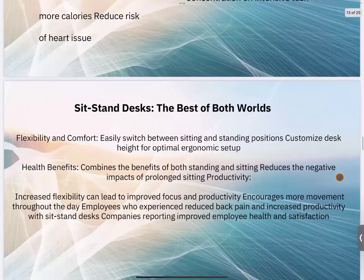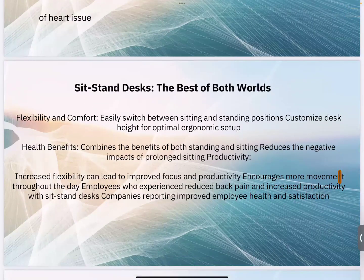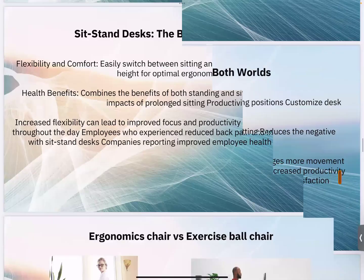So a sit-to-stand desk, the best of both worlds, okay? You need to have the combination of a sit-to-stand desk. One, flexibility and comfort, so you can switch between sitting and standing posture. There is a health benefit because you can mix and match, okay? Increased flexibility can lead to improved focus and productivity. So when you use that sit-to-stand combination desk, that helps a lot.